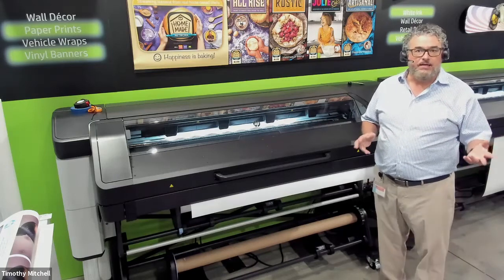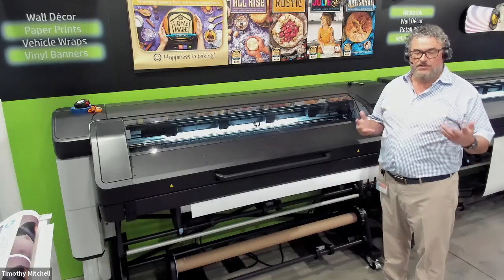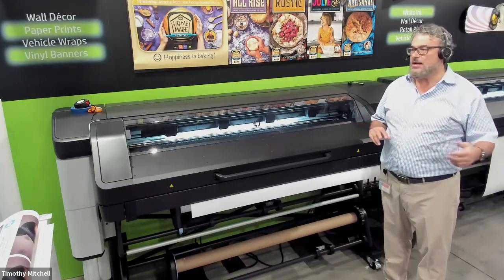3M 480, the 480 film that 3M has for vehicle wraps, no problem. 3M IJ180, no problem.